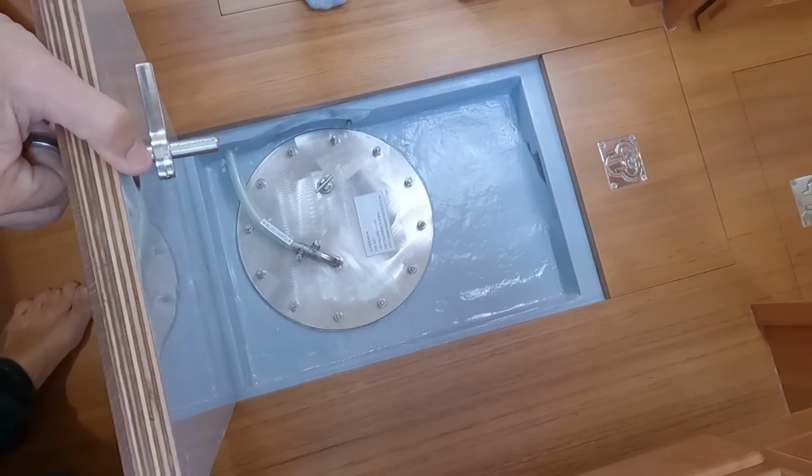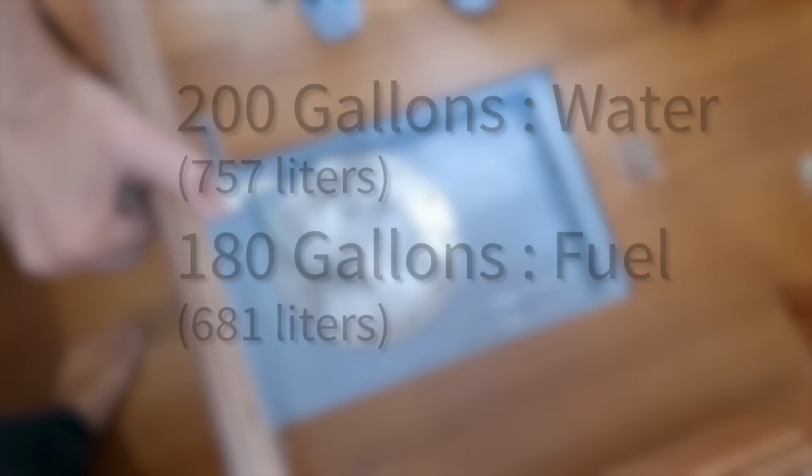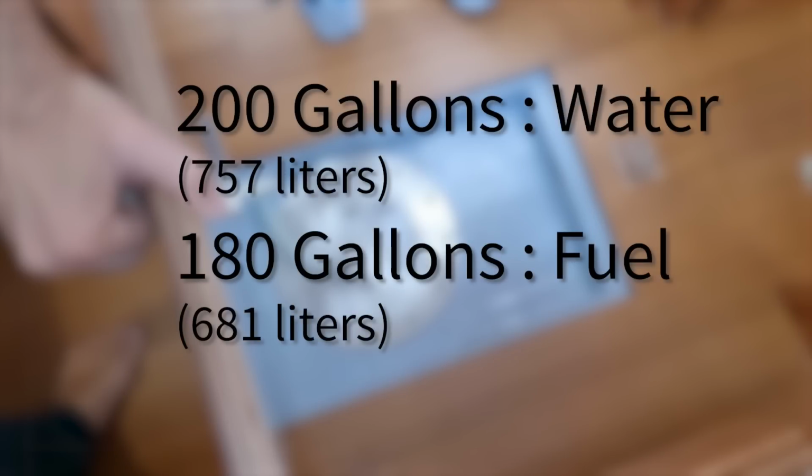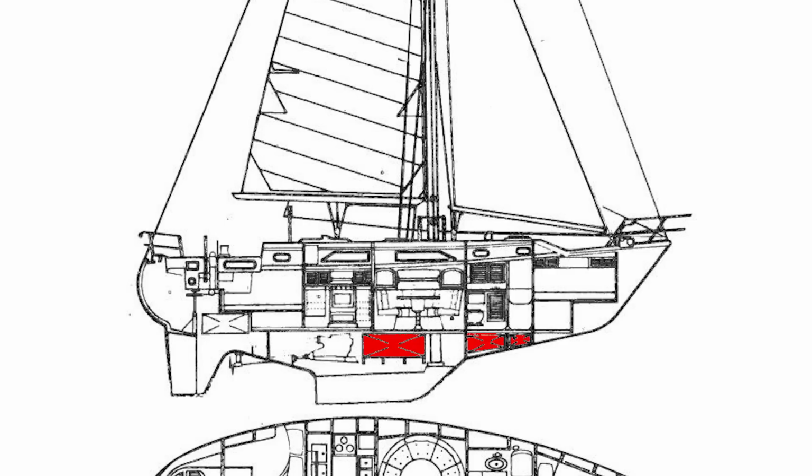So what tankerage have you got on this? This boat has 200 water and 180 fuel. So this is a good example of one of the many reasons I'm an advocate of buying a boat built for cruising, rather than a production boat meant for more occasional coastal sailing. A proper hull shape means you have good tankerage below the sole where it belongs.